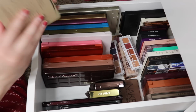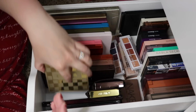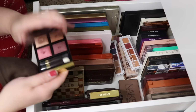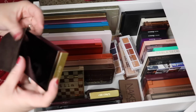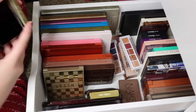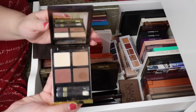Then we have this Stila Matte and Metal. I'm gonna keep this for now. I have two Tom Ford palettes. This one is Honeymoon. I don't know why I keep them in these sleeves. I just do. And then this one is my favorite. This one is Coco Mirage.